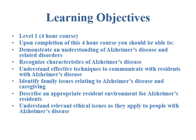Learning Objectives. Level 1, 4-hour course. Upon completion of this 4-hour course, you should be able to demonstrate an understanding of Alzheimer's disease and related disorders, recognize characteristics of Alzheimer's disease, understand effective techniques to communicate with residents with Alzheimer's disease, identify family issues relating to Alzheimer's disease and caregiving, describe an appropriate resident environment for Alzheimer's residents, understand relevant ethical issues as they apply to people with Alzheimer's disease.